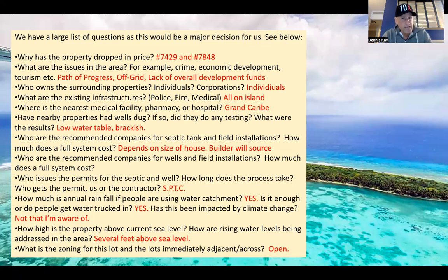Next question. Companies for septic tanks. How does all that stuff work? Easy. When you go to build on your property, your builder will need to size the septic system for how many rooms your home has, basically for how many people will be using the home. And then that septic plan will be approved by the San Pedro Town Council. But your builder would do all that. That's not a separate entity. So when your builder comes in, oftentimes he'll level the property, bring in some fill if it's needed, dig the septic system, put in the water catchment, all that as part of the build process. And so I don't have a separate cost for that because that's normally included in the price of the home.